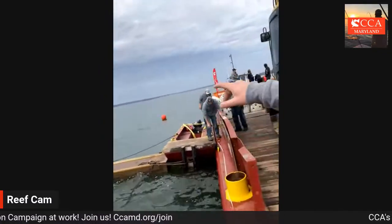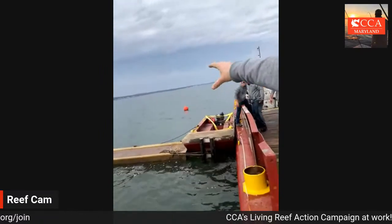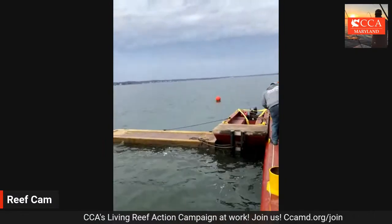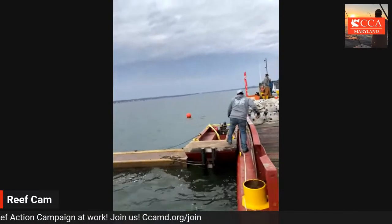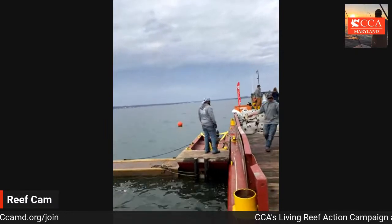And so by the red buoy is the area where 112 reef balls were placed previously. 12 of those received spat. Those are the baby oysters. They started their life at the Horn Point Hatchery in Cambridge, part of the University of Maryland system that's supported by both state and federal dollars.